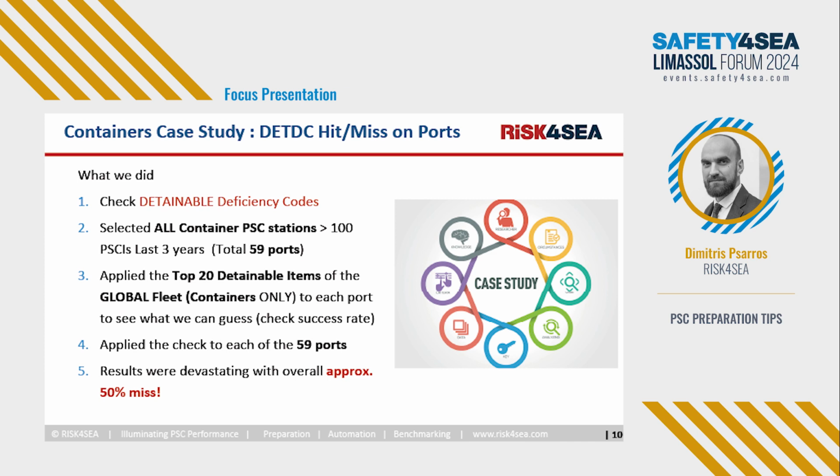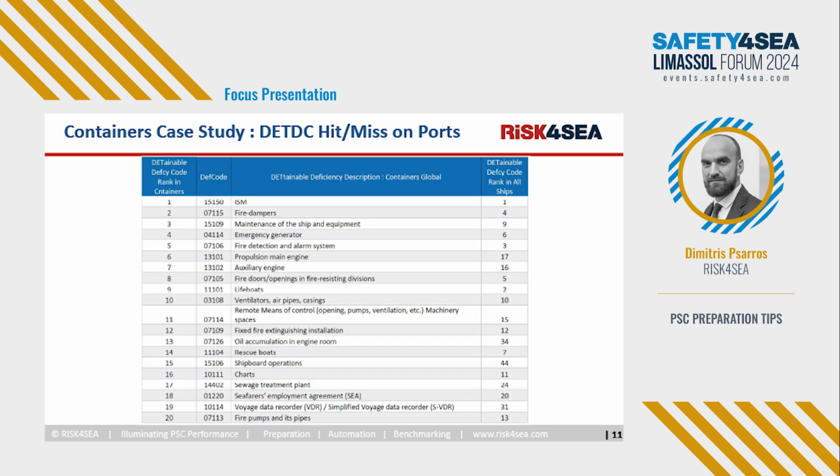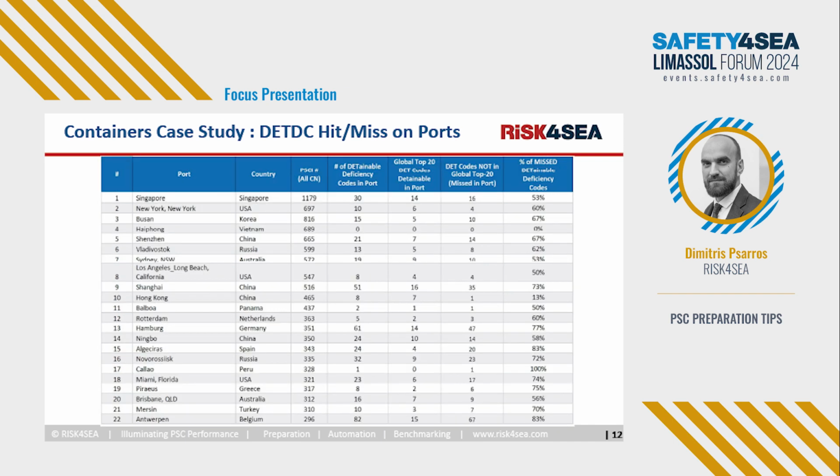some of you also use these top 20 detainable items, and let's check these top 20 detainable items in this table on the left side. Please also check that the detainable deficiencies on the right side, in all ships, are totally different. Okay. And here is the table about the analysis we did.